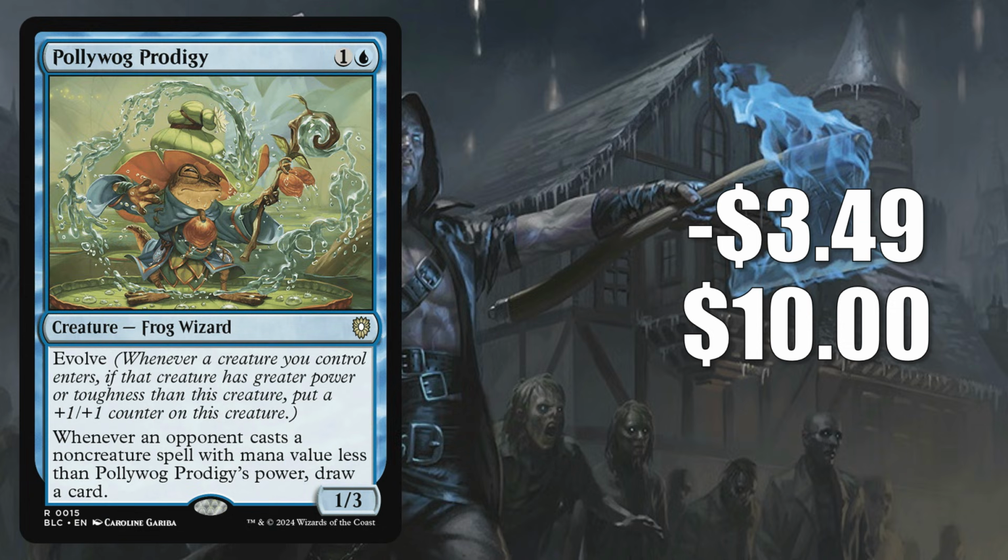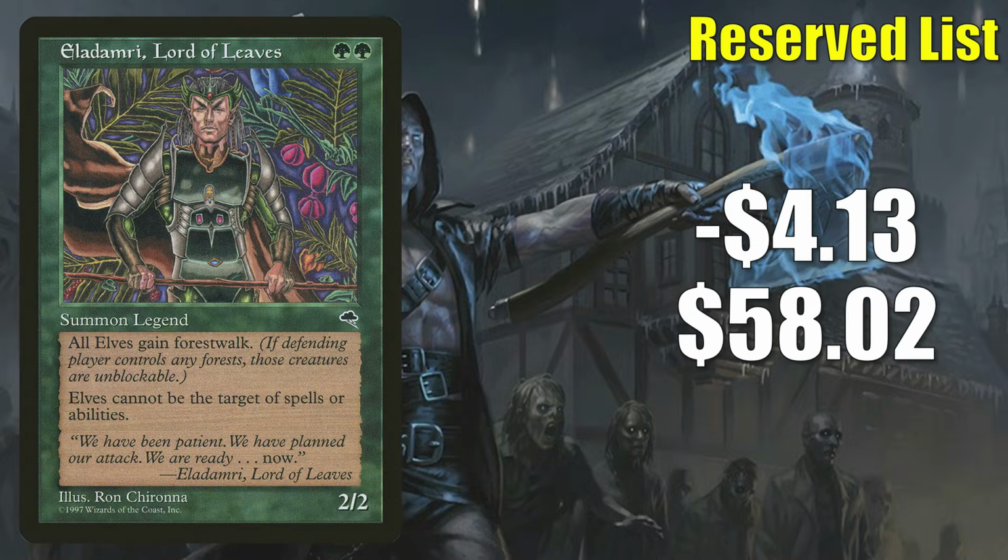Number 6, Poliwag Prodigy, down $3.49 to $10. That's a 26% decrease. Yet another card from Family Matters. You guessed it, the Bloomburrow Commander deck, not the TV show. Number 5, Eladamri Lord of Leaves. It's down $4.13 to $58.02. That's a 7% decrease.